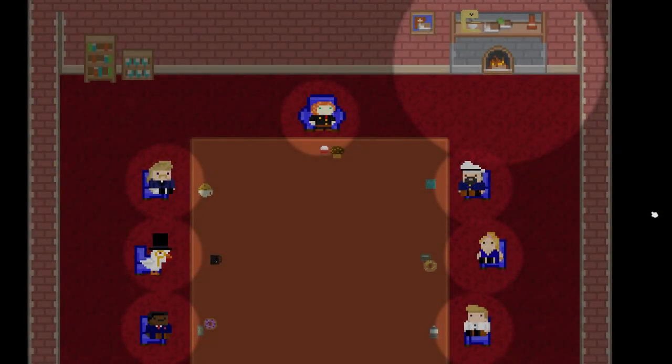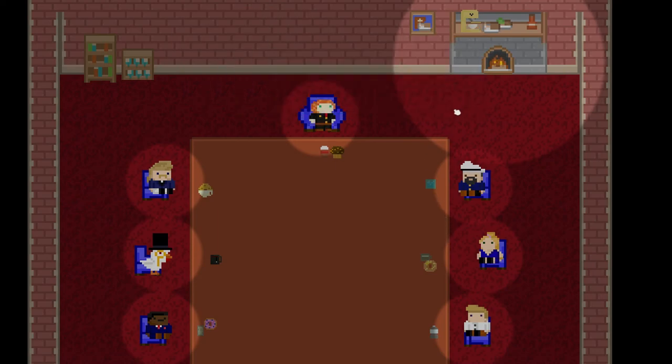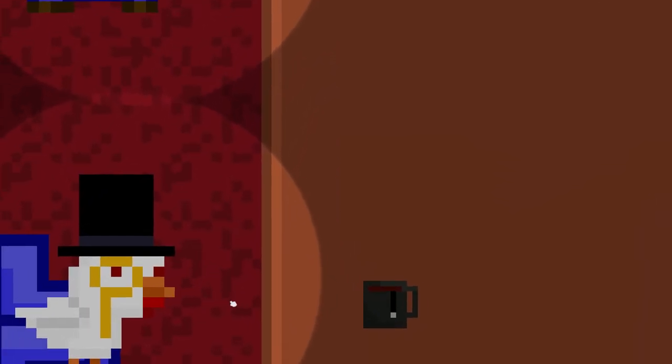Had a bit of a freeze there, but I don't know that I missed anything. I guess I did, I didn't, I'm not really sure. But just the same, here we go. Coffee Matriarch Ruby says, "All right, everyone. We've got an empire to run." You can see everyone gathered at the table, including the chicken.